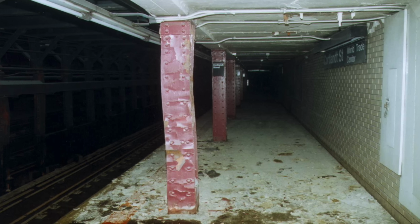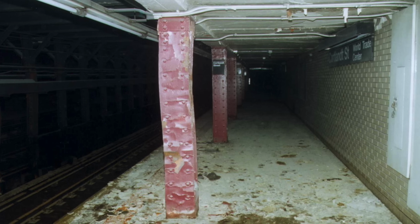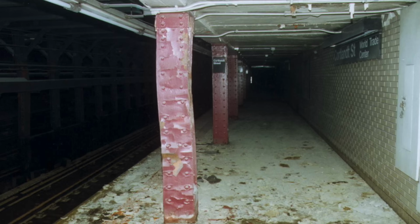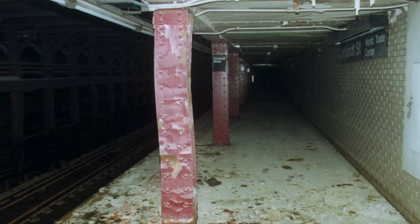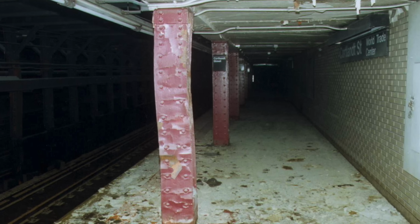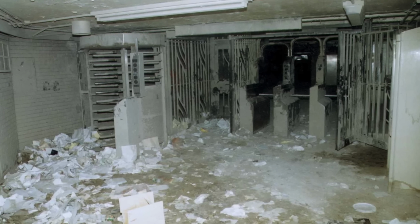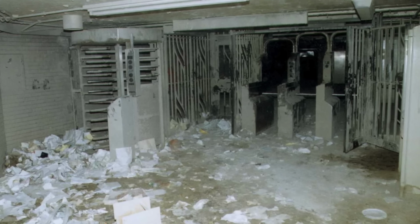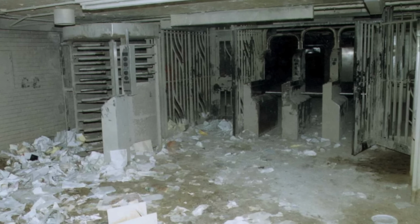But this is the World Trade Center PATH Station, which hosted approximately 25,000 guests daily up until 2001. It did sustain some very minor damage in the 1993 bombing, but it was able to reopen within a week. Now, in terms of the timeline, it closed on 9/11 right after the North Tower was hit at around 8:46.